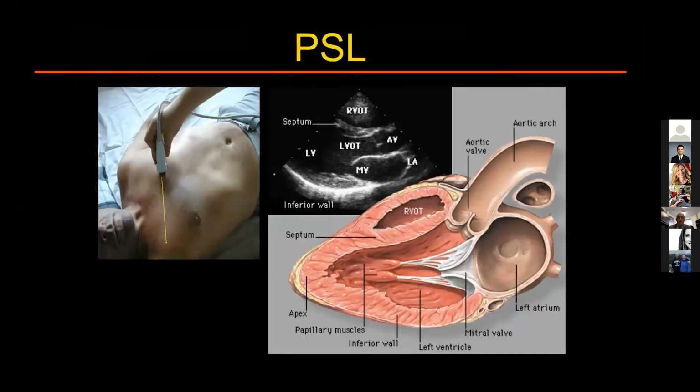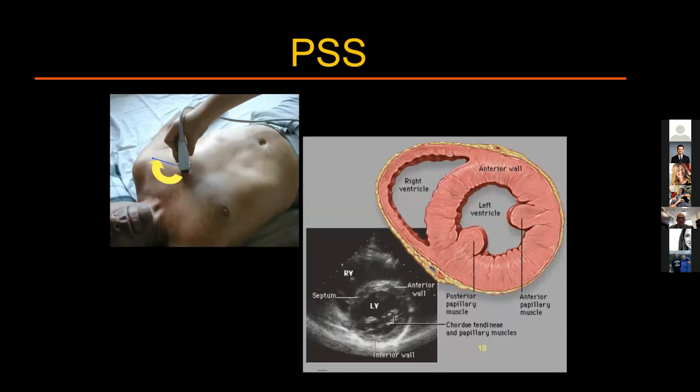In the parasternal long axis view, the RV should have approximately the same diameter as the LV, left ventricular outflow tract, as well as the left atrium. It should have a 1:1:1 ratio. If you see significant enlargement of the right ventricle, that's suggestive of increased right heart pressures.